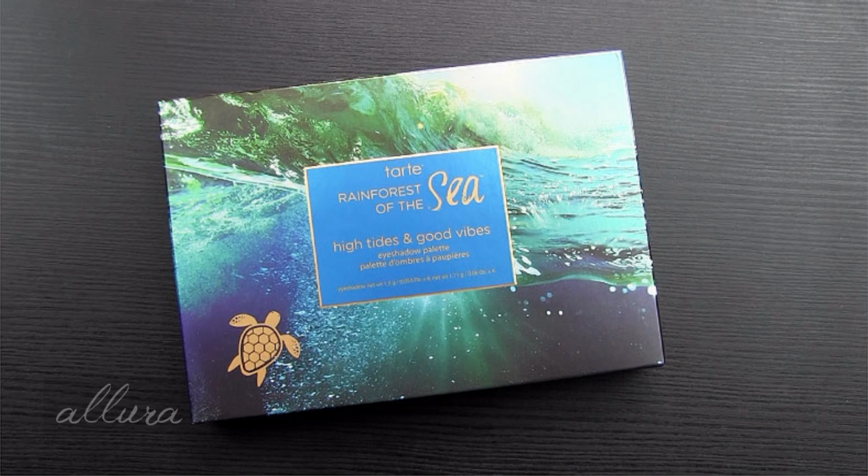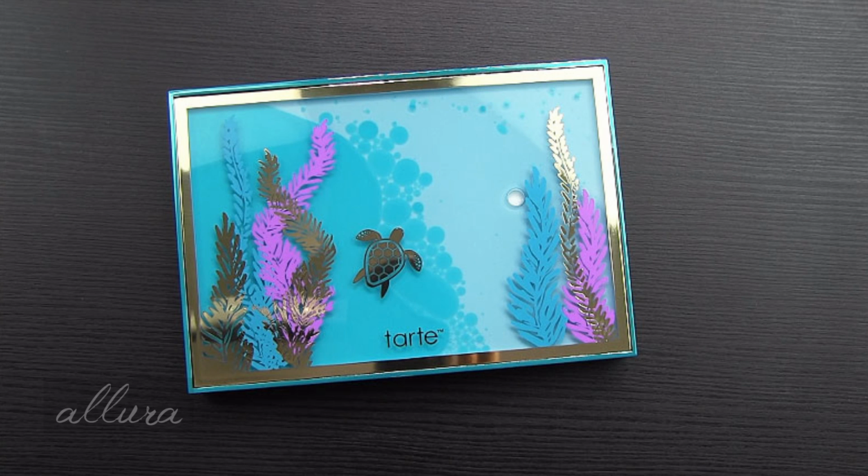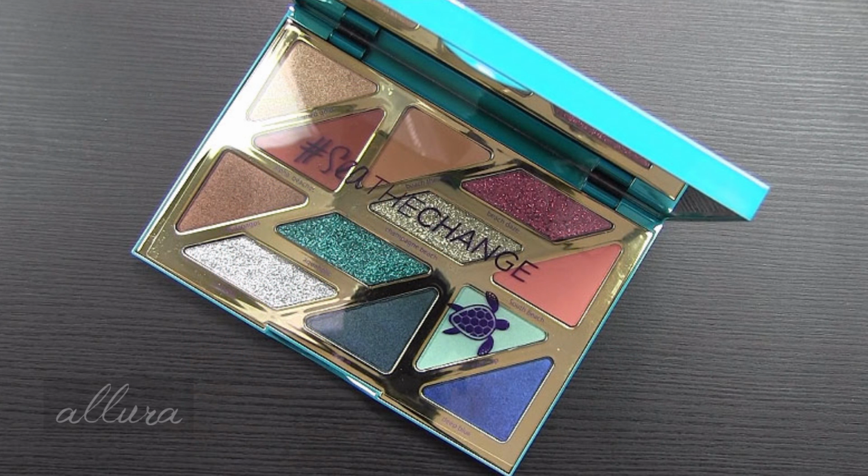All right, let's get looking at the new High Tides and Good Vibes eyeshadow palette. So this palette retails for $39. It is limited edition, and the palette itself contains 8 creamy powder shadows and 4 high impact glitters. The glitters are supposed to be pressed no mess glitters. They are also supposed to be toppers to be used alone or overshadow for a deep sea sparkle. And then the other 8 more standard shades are supposed to be blendable and vibrant matte and shimmer shades that easily glide on and stay put all day.